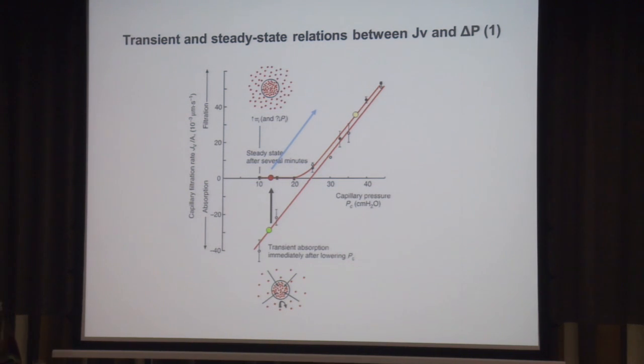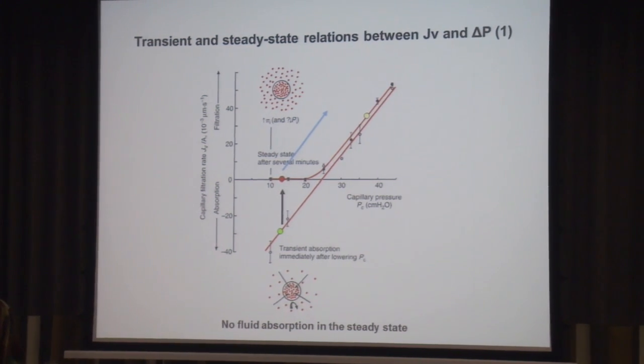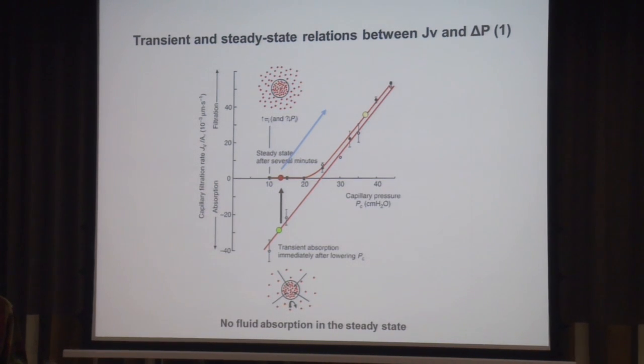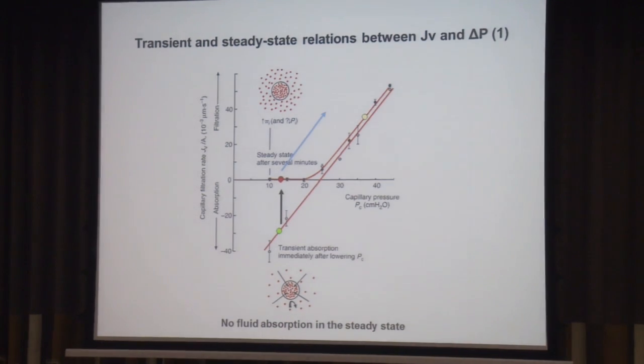So this had the interesting implication that there could be no reabsorption in the steady state. And that is, I believe, true in all the tissues where the interstitial fluid is formed as a microvascular ultrafiltrate. However, there are other tissues of the body where we do have steady state reabsorption, for example in the kidneys and also in the gastrointestinal tract.